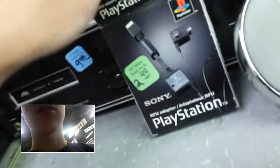So, yeah, let's see what we got over in the actual tech section. If we can just make this an even better pickup. A boxed RF adapter. Check that out. Oh, it's not even an RF adapter. Huh. Check that out. It's actual cables. I think I'll get it just for the box. That's pretty nifty.